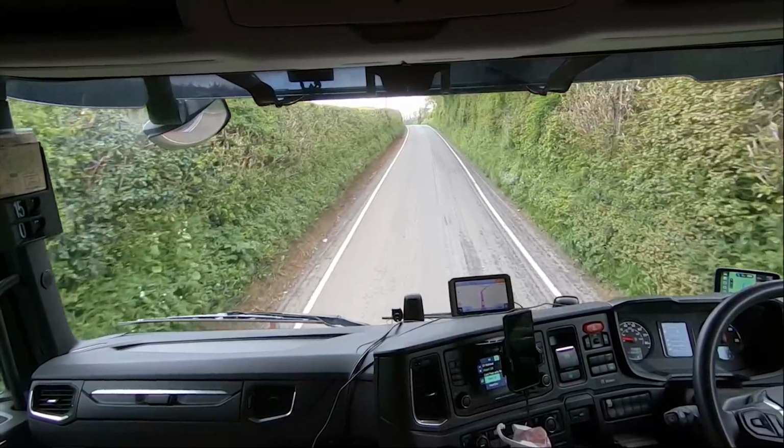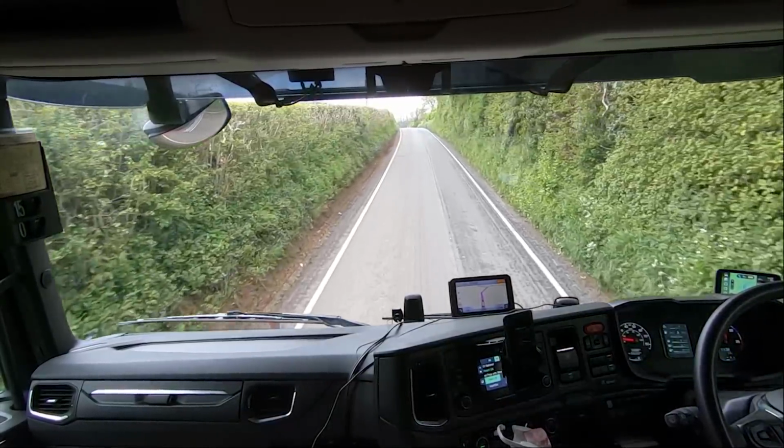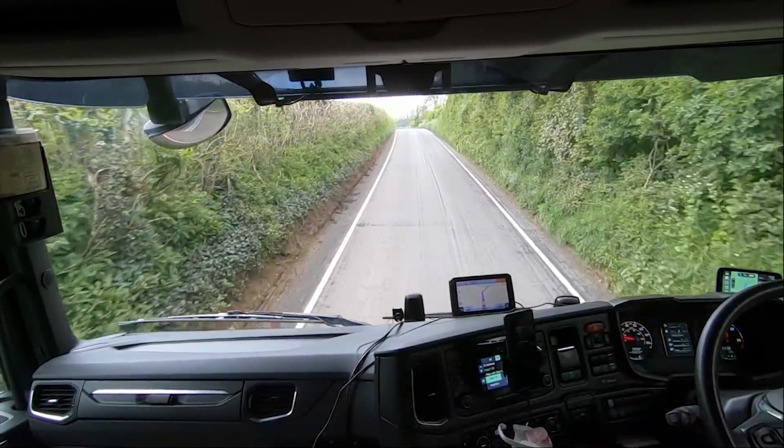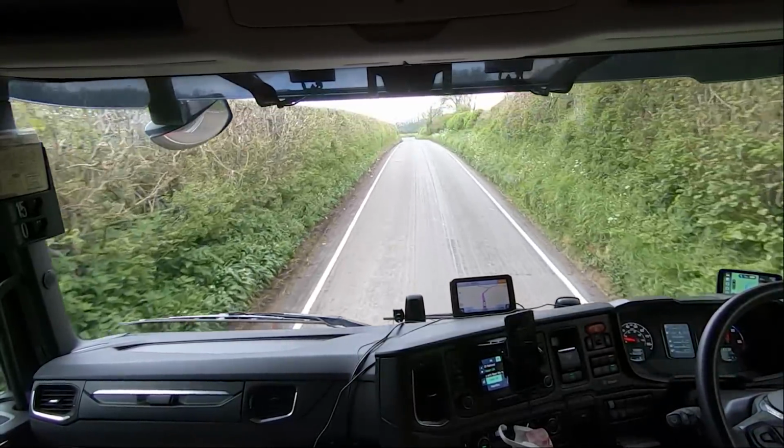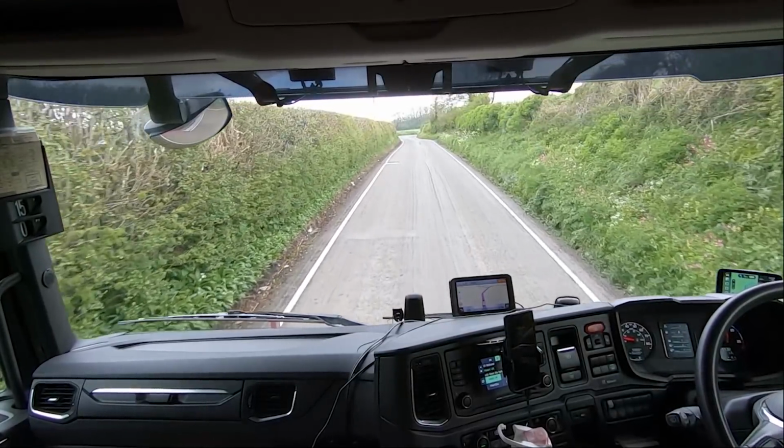For some reason, that sat nav is saying we're going to get there at 12:30. That sat nav is saying we're going to get there at 12:05. We'll see which is right when we get there. All right, I'll catch you in a bit, guys.